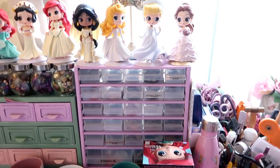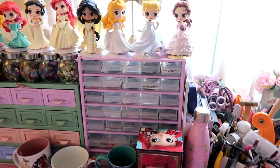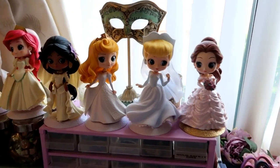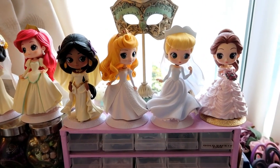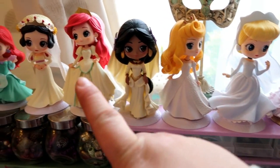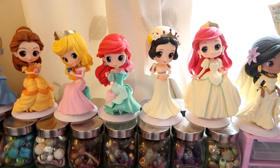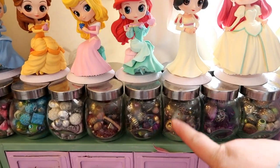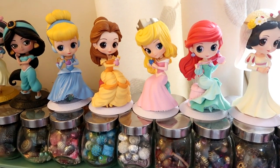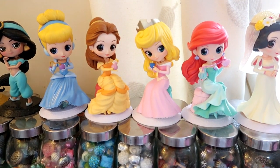But if we look on top of my jewellery boxes where I keep all my jewellery bits for making jewellery, I have some Q Poskets. So these are all the dreamy style Q Poskets. So we've got Belle, Cinderella, Aurora, Jasmine, Ariel and Snow White. And then next to those, on top of my little bead jars, I have the Perfume Magic Q Poskets. So I've got Ariel, Aurora, Belle and Cinderella.